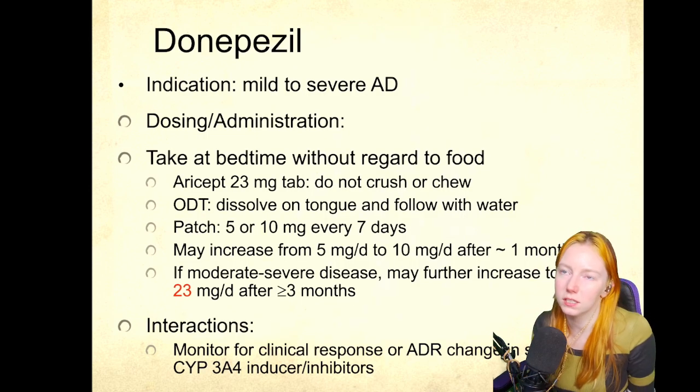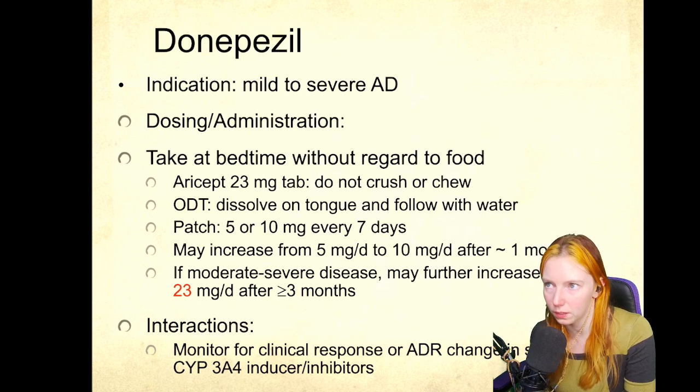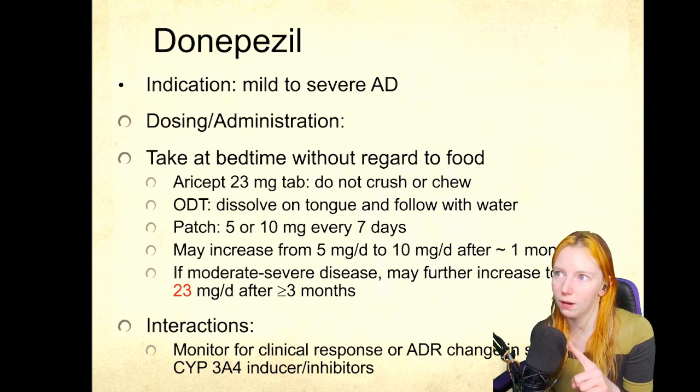So the first agent I want to go over more specifically is donepezil or Aricept or Adlarity. This is indicated for mild to severe Alzheimer's disease, and this is typically taken at bedtime. Food is not super important here. There are some that are a little bit different there, but we have some different formulations. So we have our standard oral, which is 5 or 10. We have the high dose, the 23 milligram tablet, which should not be crushed or chewed.